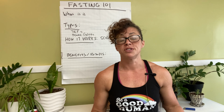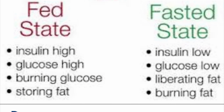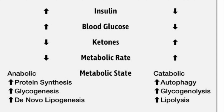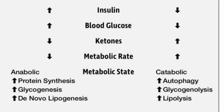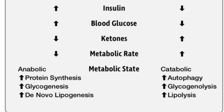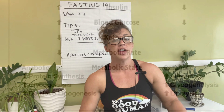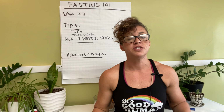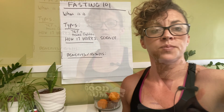Now, I'm about to jump into some heavy science. In a fed versus fasted state. So in a fed state, insulin is high, glucose is high, you're burning sugar, and you're storing fat. In a fasted state, insulin is low, glucose is low, you're freeing fat, and you're actually burning it. Cool, now that we're done with that science lesson, let's really jump into the benefits and the results of all of these fasting techniques.